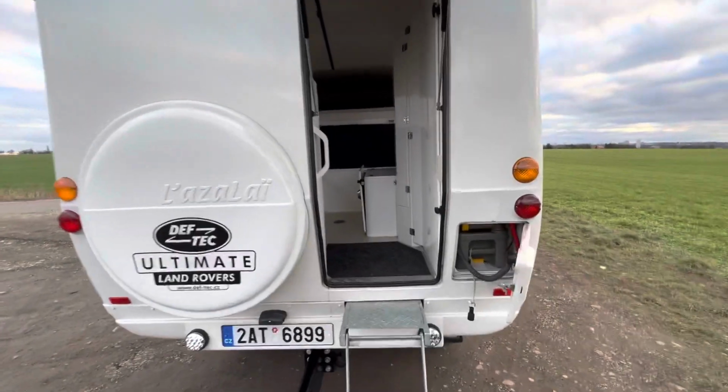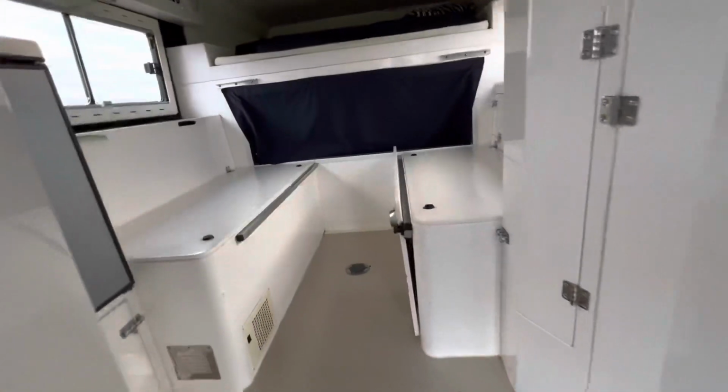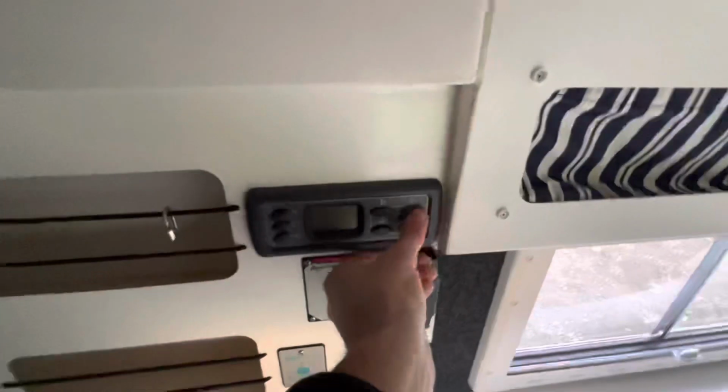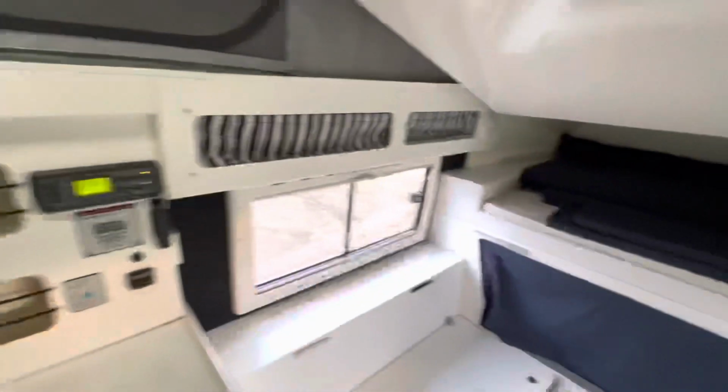So I'm gonna show you the inside of the car. Close that behind. There's a big lock. Quite safe. Alright, let's turn on the electricity. So this is the inside.